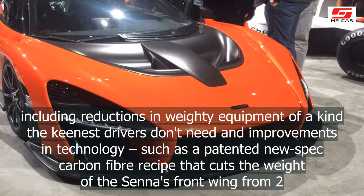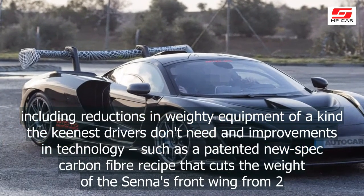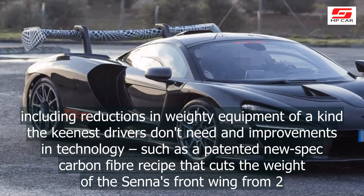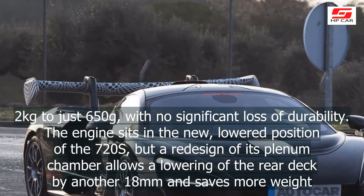including reductions in weighty equipment of a kind the keenest drivers don't need, and improvements in technology, such as a patented new spec carbon fiber recipe that cuts the weight of the Senna's front wing from 2 kilograms to just 650 grams, with no significant loss of durability.